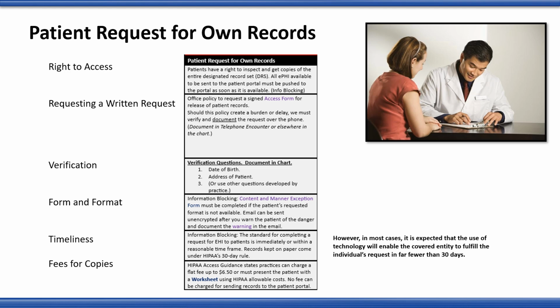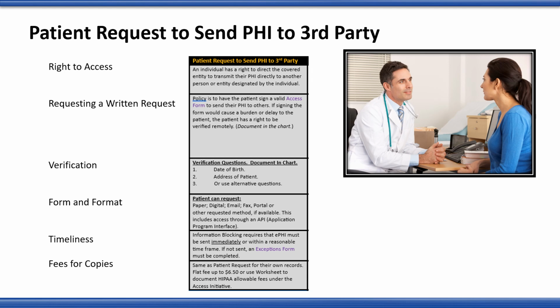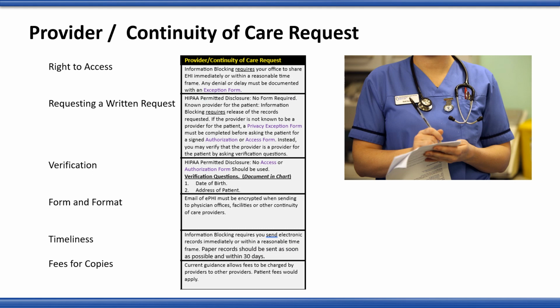And the fees for copies, again, when it goes to the patient or at the patient's request, we must follow these access rules. When the patient sends medical records to a third party, then again, we have to follow the same rules as when the patient requests the records to themselves. Again, as to the right of access, all the way down to the fees that we can charge.